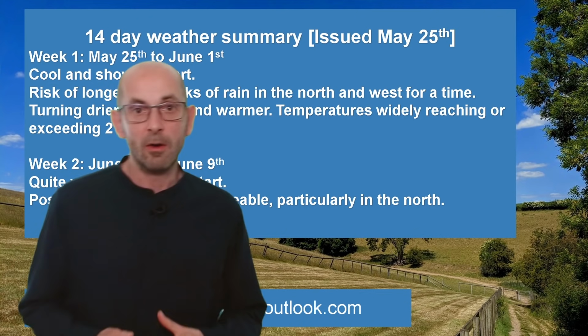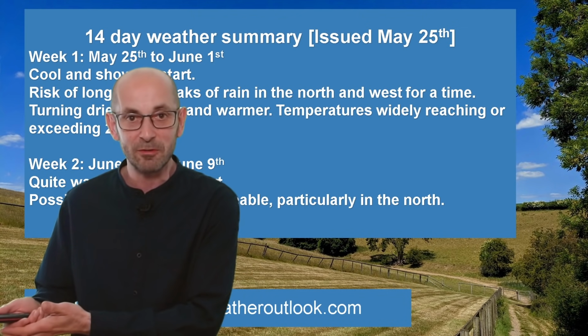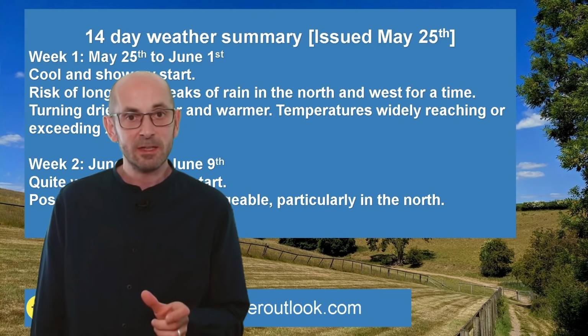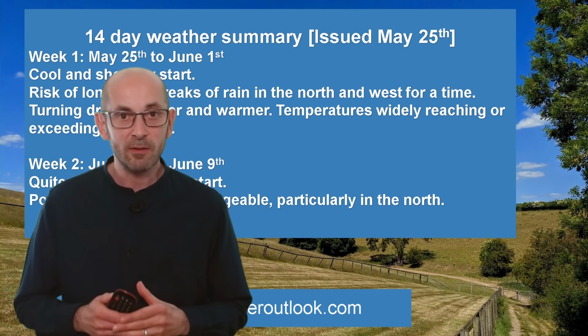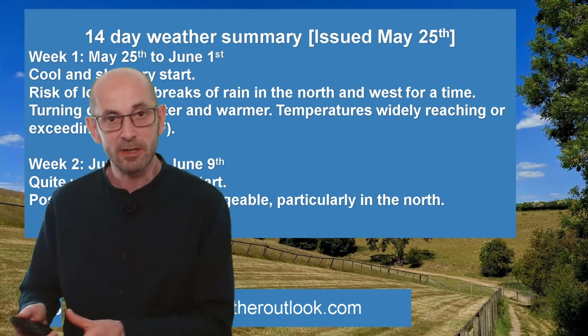So all in all, it looks a more summery outlook as we head into the meteorological summer, of course, the 1st of June being next week. There is that uncertainty in the longer term, particularly in the north, but I wouldn't be at all surprised if the southern half of the UK continued to have a reasonable amount of fine weather even later on in the forecast period.